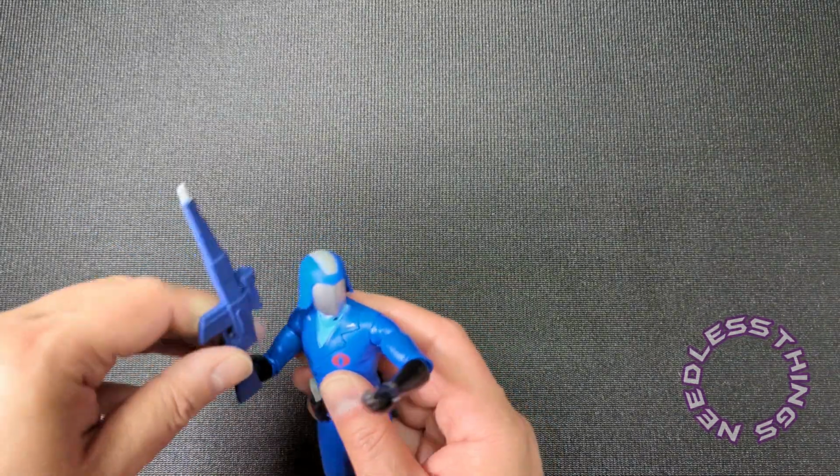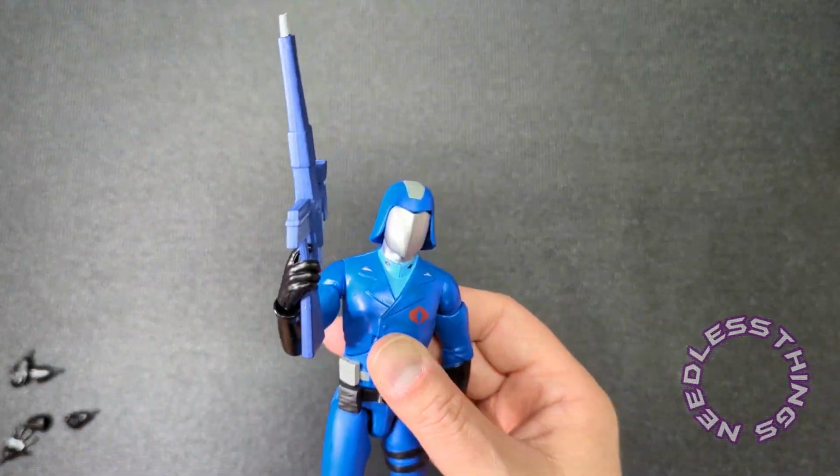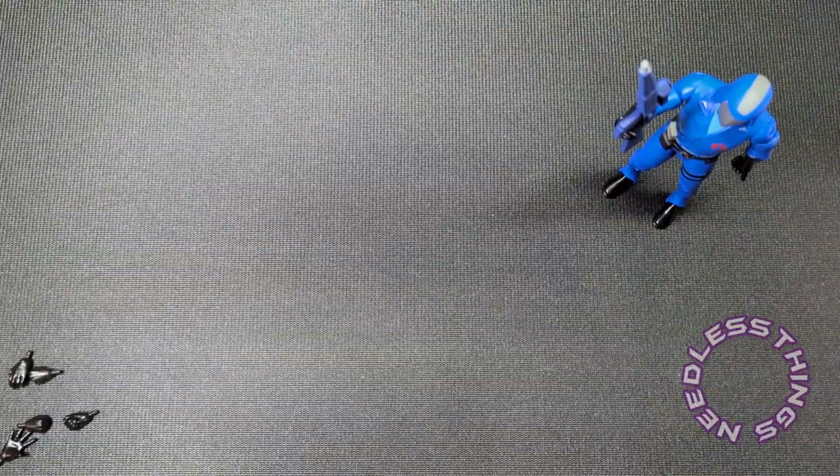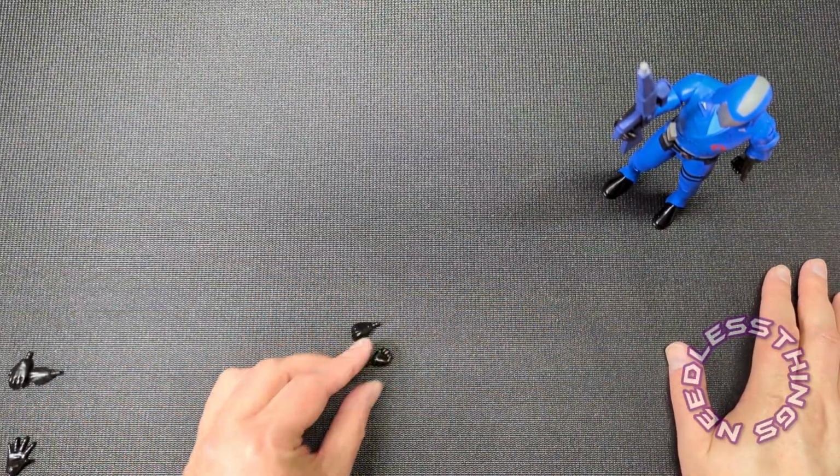Pretty cool. And this kind of looks cooler than Cobra Commander ever looked, really. But we'll leave him like that for now. All right. Other hands. He has got, of course, we mentioned the clenched fists.